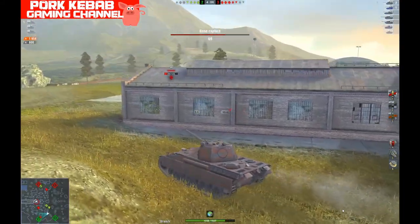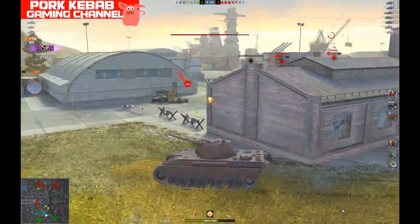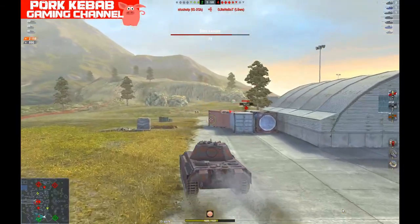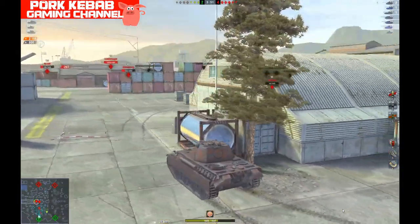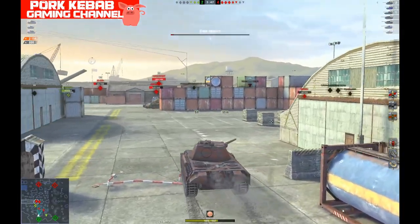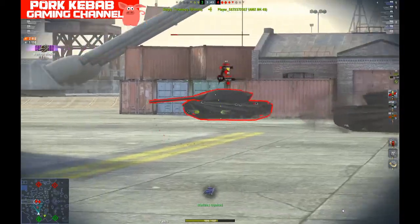And if you are looking for something to farm credits, well, once again, we have better tanks, and sometimes in better offers, like the T-34, like the Lev, like the Super Pershing, for example. All those tanks give you much more credits than this one, and they're also kind of player friendly. So once again, I would not recommend buying this one.